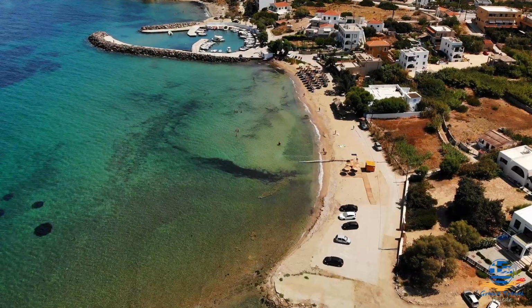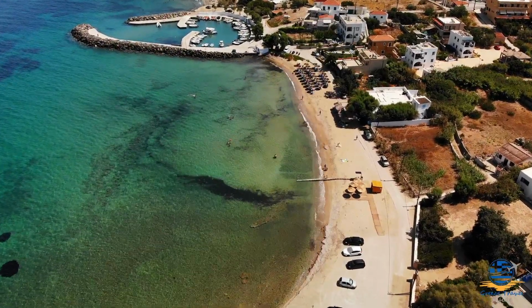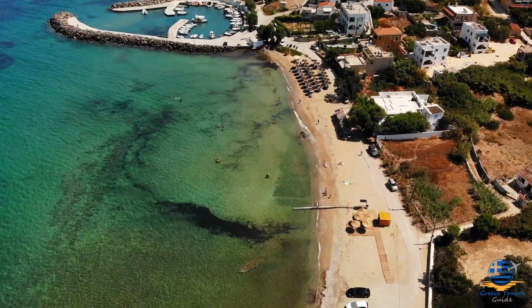Basically just doing a tour around the island now, seeing as many places as I can. So from here I'm going to head along the northern coast back towards Aegina Town, and just stop along the way and see what we see.